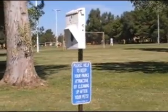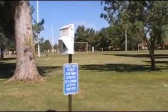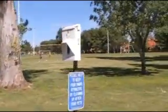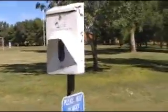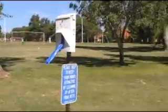What they started doing a few years ago is leaving little bags here so you can pick up your dog's droppings. So here we go, just sitting in the middle of the park, just pull it out. So there's no excuse for not cleaning up after your pet.